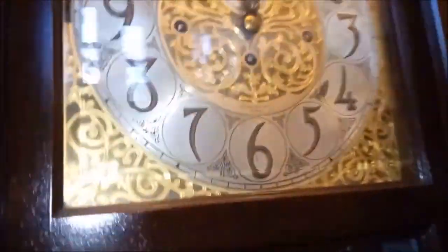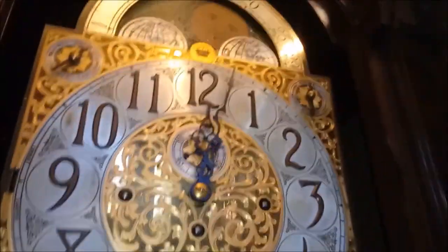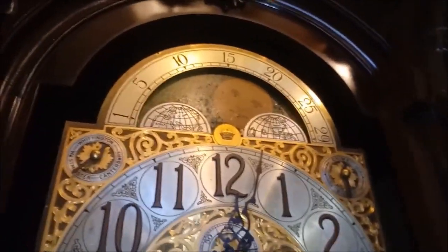Here you have 12 o'clock. It also has a seconds hand, three winding arbors. I did replace the brass cables on here. The others were in good shape, they just weren't of the same length, so someone must have replaced them at some point.